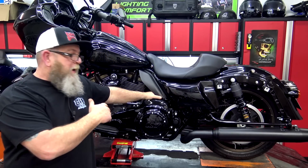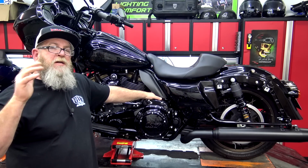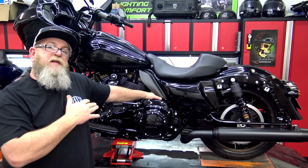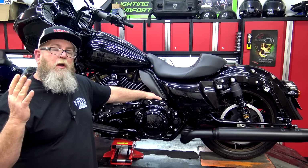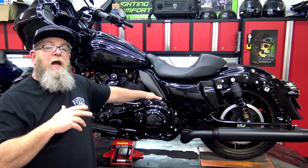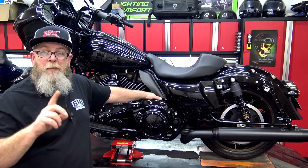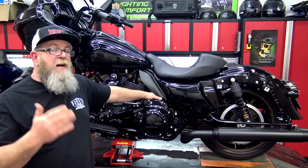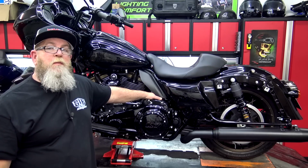All right, so now we got the bike on the lift, and I just want to go over a few specs with you. I'm not going to bore you with a bunch of details, but we get a lot of questions on what's the difference between the ST and a regular road glide or street glide, right? So what's the ST all about? So Harley-Davidson was kind of paying attention a little bit to what was going on in the aftermarket world, what we were doing with bikes. Not us, we haven't built a performance bagger yet, but a lot of other people have. So they were kind of paying attention, and they wanted to build a base model to give us a little bit better platform to start that performance bagger.